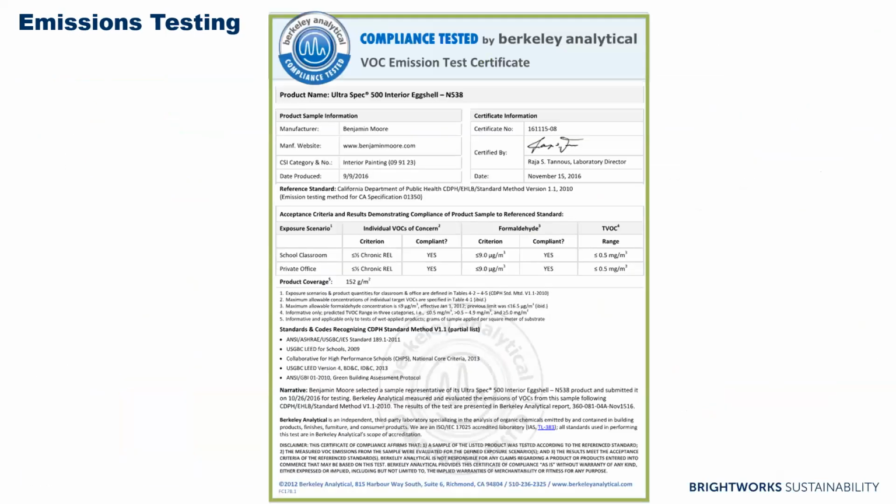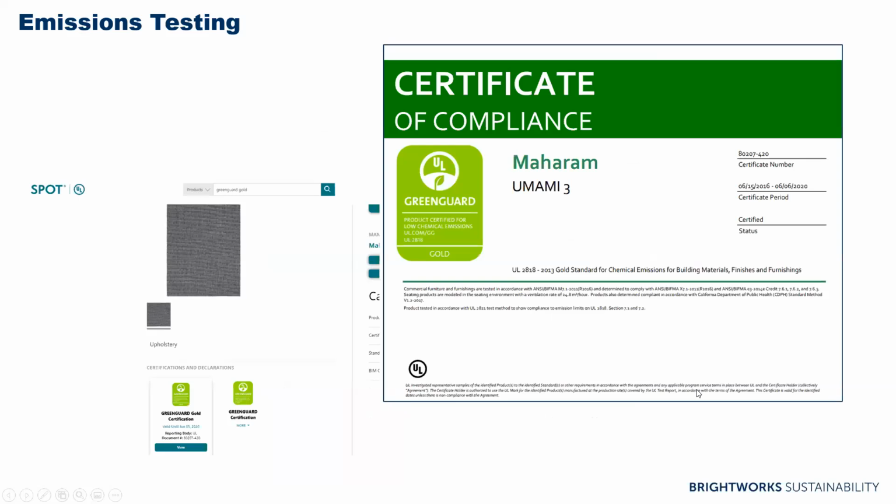Okay, so this is an example of a Berkeley Analytical certificate, and you can see the date it was completed. You can see the product name, the manufacturer, and let's see. And then right here, you can see that this one is in fact the version 1.1, 2010. So hopefully Berkeley Analytical will be updating their certificate soon. You do have to reach out to Berkeley Analytical to get the certificate from them. So that's just something worth noting. And that's why if you look in the databases and you're not finding emissions testing for your product, it's worth reaching out to the manufacturer and asking for it.